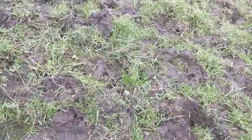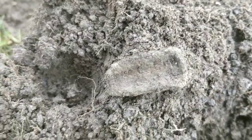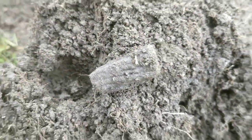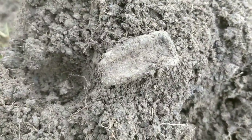Every time I say it's going to be the last thing I dig, and then something else comes up just as I'm exiting the field, so I'm not sure what that is. Seems like lead, although it's not as heavy. It's definitely been formed. You can see the ridge in it. It's got some sort of striations on the back as well. No idea. But there you go. Probably, maybe, definitely, perhaps the last thing I dig.